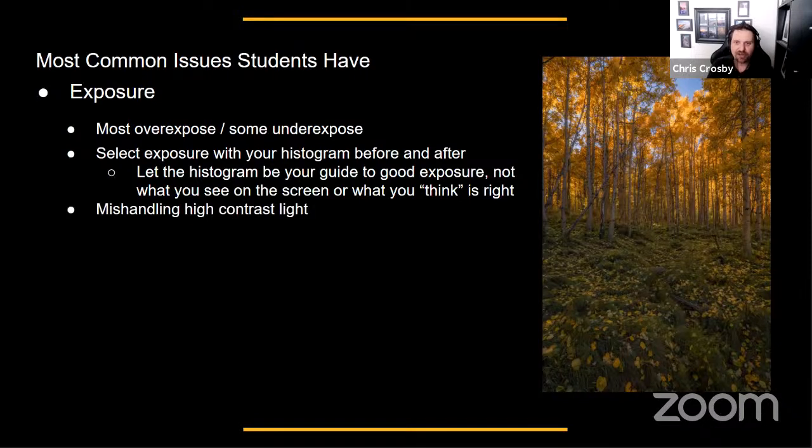Students often mishandle contrasted light. And this scene here was one where I had to handle a lot of contrast. We had a really dark scene down in the forest with really bright highlights up in the tops of the trees. And so what I did is I used bracketing to help to expose all of those areas using multiple shots. And if you're not using exposure bracketing, I encourage you to start experimenting with it. Taking a dark, a medium, and a bright photo will help you to compile all of the shadows and the highlights that you need in post-processing. So using exposure bracketing really helps you to handle contrasted light.